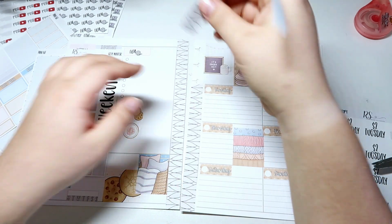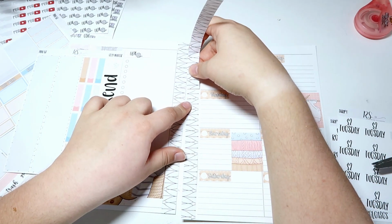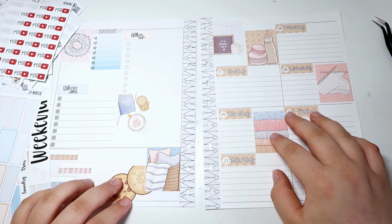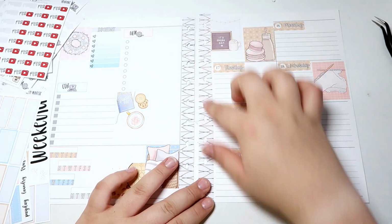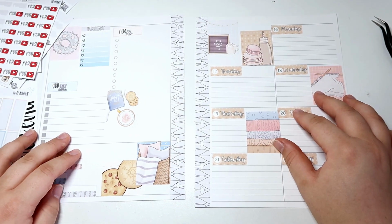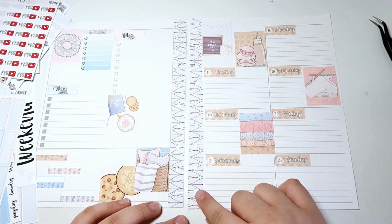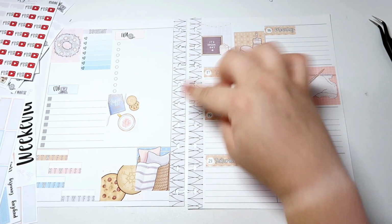And then, oh, this way. It's this way. Huh. Okay, camera literally cut off as I was finishing the washi here, but we got it on, and that's all that matters. So, the only thing I did was finish putting the washi on and punching the holes.